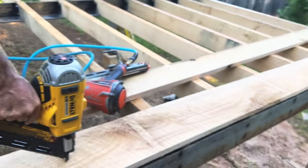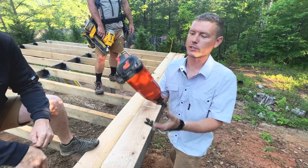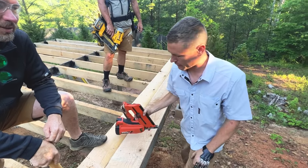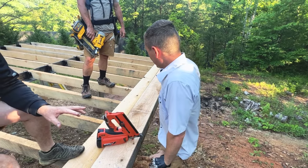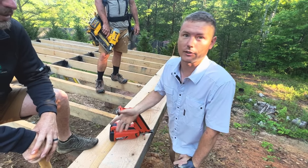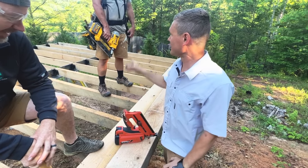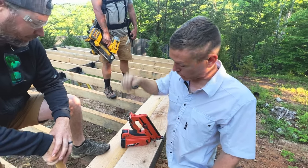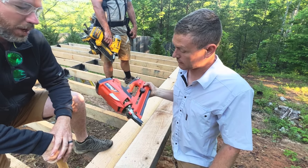What is going on right now? We're always answering questions about what we think of these cordless nailers, and today we're getting a little more insight. We're getting sort of a mixed bag of results here. The air nailer on this, unless I crank the pressure up to 200, try that. The DeWalt somehow is driving the nails all the way. What about the other one? Not really. Not doing it.